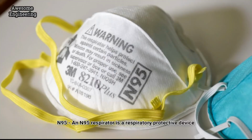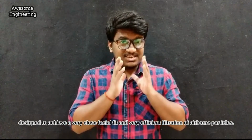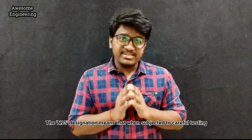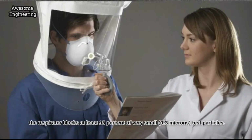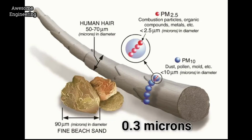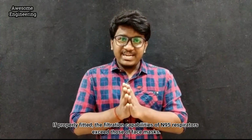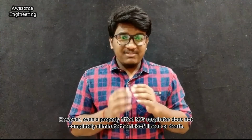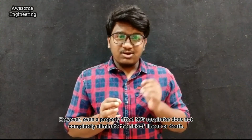An N95 respirator is a respiratory protective device designed to achieve a very close facial fit with very efficient filtration of airborne particles. The N95 designation means that when subjected to careful testing, the respirator blocks at least 95% of very small, that is about 0.3 micron, test particles. If properly fitted, the filtration capabilities of N95 respirators exceed those of face masks. However, even a properly fitted N95 respirator does not completely eliminate the risk of illness or death.